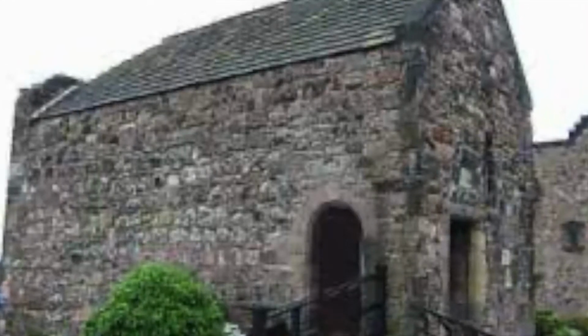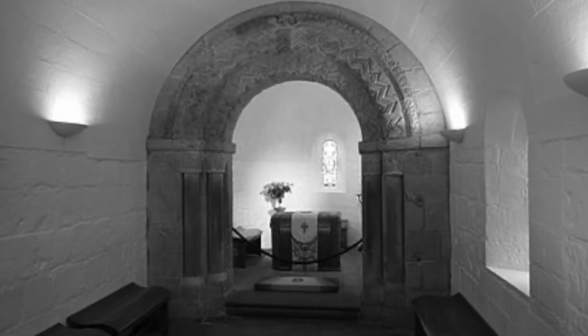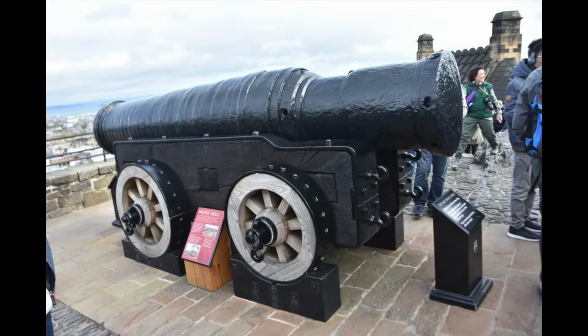Within the grounds of the castle is Edinburgh's oldest building, St Margaret's Chapel. It was built in the 12th century, believed to have been built by King David I in memory of his mother, Queen Margaret, who died in 1083, but who was later canonised and is known as St Margaret of Scotland. The castle is also home to Mons Meg, an enormous cannon given to James II in 1457.